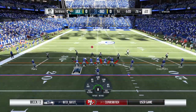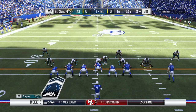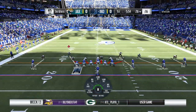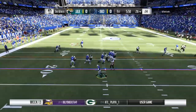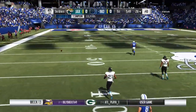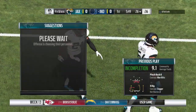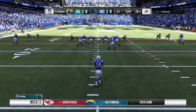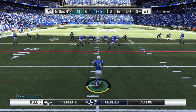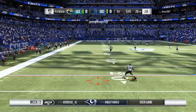Here we go on 3rd and inches. Ohio! Ohio! From the gun, Simpson. And that is incomplete. And 3rd down is a key down in any game you play. And 3rd down defense, something we've got to watch in this one. Got to be effective on the passing downs. That's a pretty good first step right there. On is the punt team now as this one's sent away.